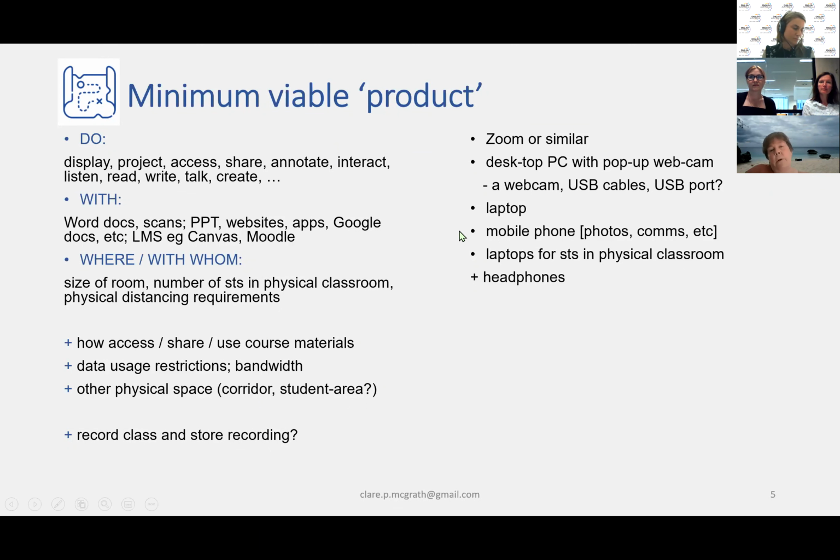The mobile phone is very handy, obviously, for taking quick photos of things so that you can show other students, agents, or other teachers if you've got a problem, as well as for communications. Students in the physical classroom also need a laptop or another device. So particularly a laptop, not a mobile. It's quite difficult, I think, doing Zoom on a mobile.